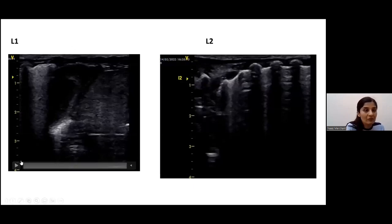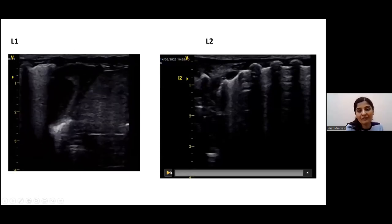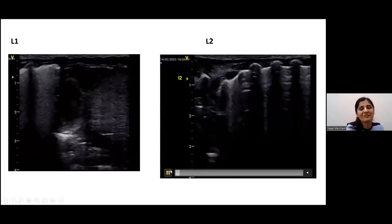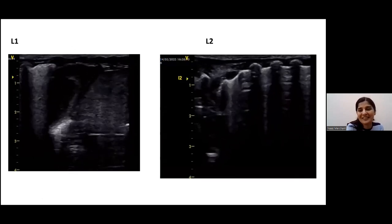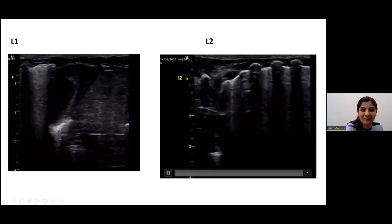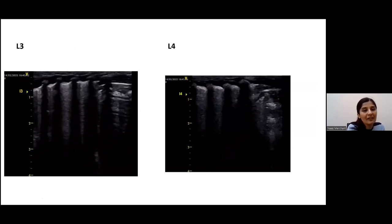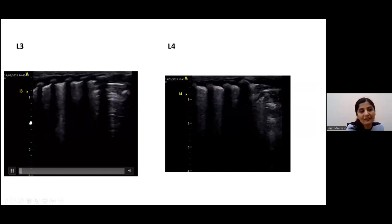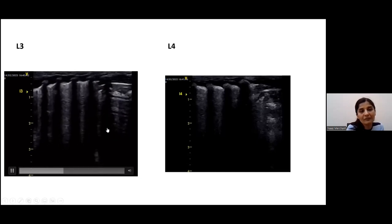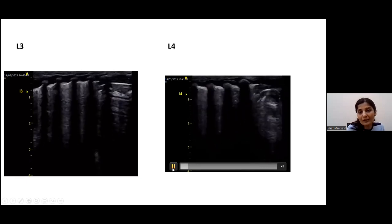So this is the L1, which seems mainly a B profile, yeah. The heart, by the way, but mainly a B profile over here on L2. I think it's just a very bad image, but there is pleural sliding and there's some A lines and some B lines coming through. And then on L3 as well, again, good pleural sliding, but again mainly a B profile coming through. And similarly on the L4 as well.